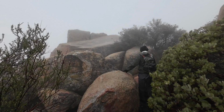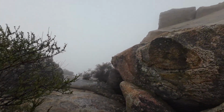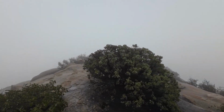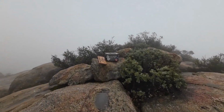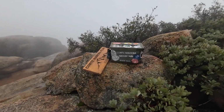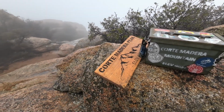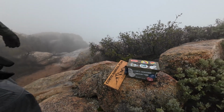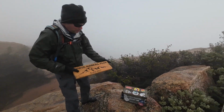Dave and I anxiously hiked the remaining section with renewed vigor, and once we saw the large boulders, we knew we were at the top. All right, we've come to the end of the trail here. There's the ammo can. Here's the summit, right there. There's the drop-off. Corte Madera Peak. What does it say the elevation is? Hold the sign up, Dave. 4657.